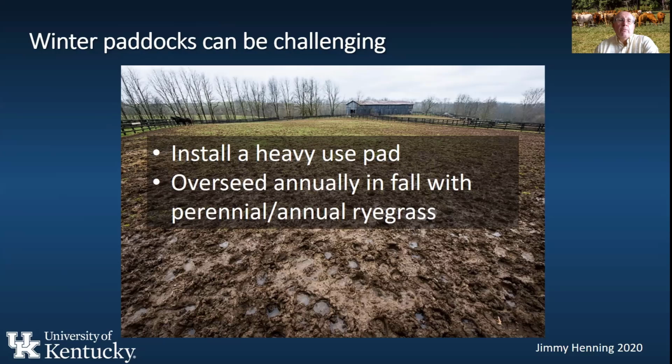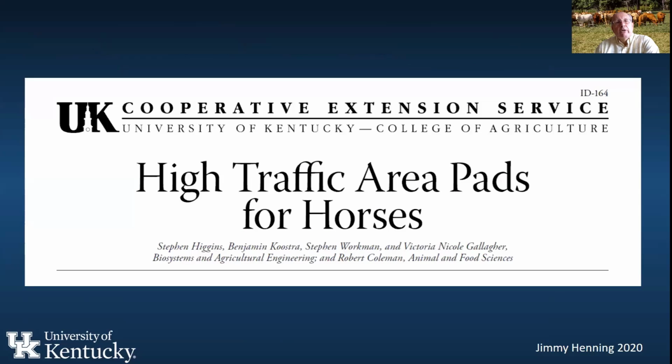Or as we did with this farm, we overseeded annually in the fall with perennial and annual ryegrass, which gave a good and quick cover on these paddocks going into the winter. And we may, again, poke it up and create some mud in the wintertime, but we at least have a chance of having some grass cover to help prevent that in more moderate and less rainy winter times. There is a publication that UK has, ID 164, High Traffic Area Pads for Horses, that may be quite useful to you.